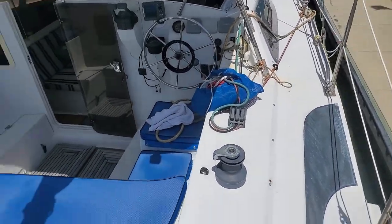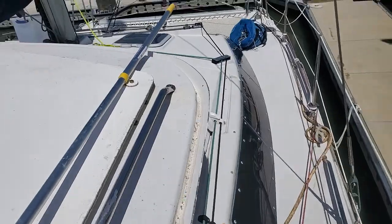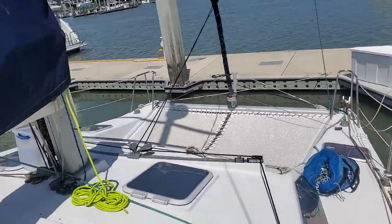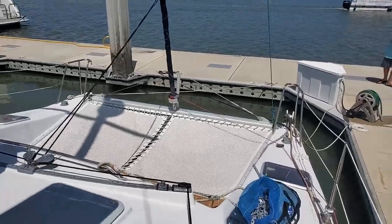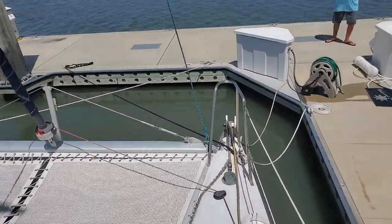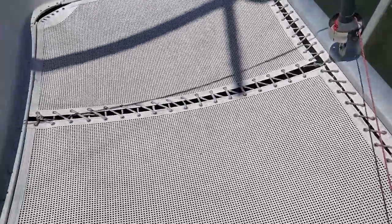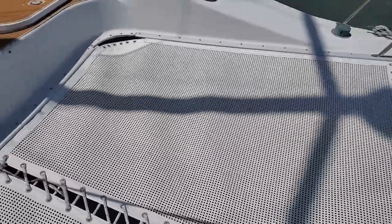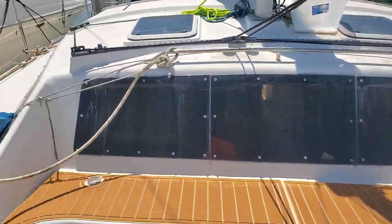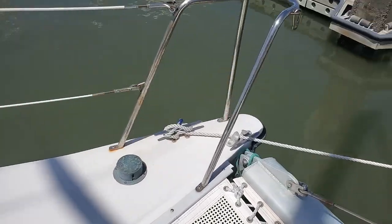So not that you're interested, but rolling, furling, the whole nine yards. Boat's wide enough for me to get up here and walk, which is always a plus. And you can pretty much stay in most places. Got the anchor system there. Here's your trampoline, honey, you wanted. And pretty cool seating right there.